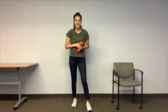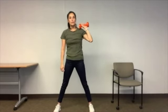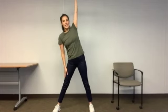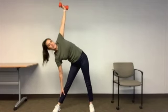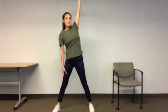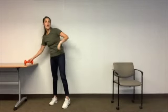And then the last exercise we'll do is you're gonna take a wide stance. If you're mirroring me, you'll have your weight in your right hand. You're gonna reach it over your head. You're gonna slide that left hand down your thigh, and then you're gonna come all the way back up into standing. Okay, those are gonna be our 6 exercises, and I'm going to repeat all of that one more time as we go through them.